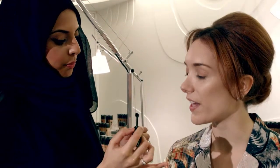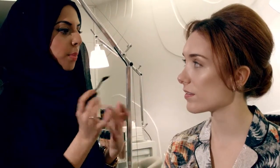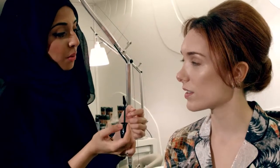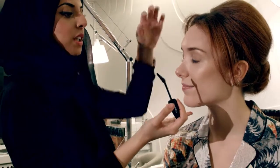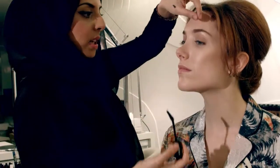And have you bent the wand there? I have, yeah, because I'm applying it on someone else, sometimes it's easy just to bend the wand a little bit. It goes on easier, just to get the right angle. Okay. So, if you can tilt your head back for me and look down to the floor.